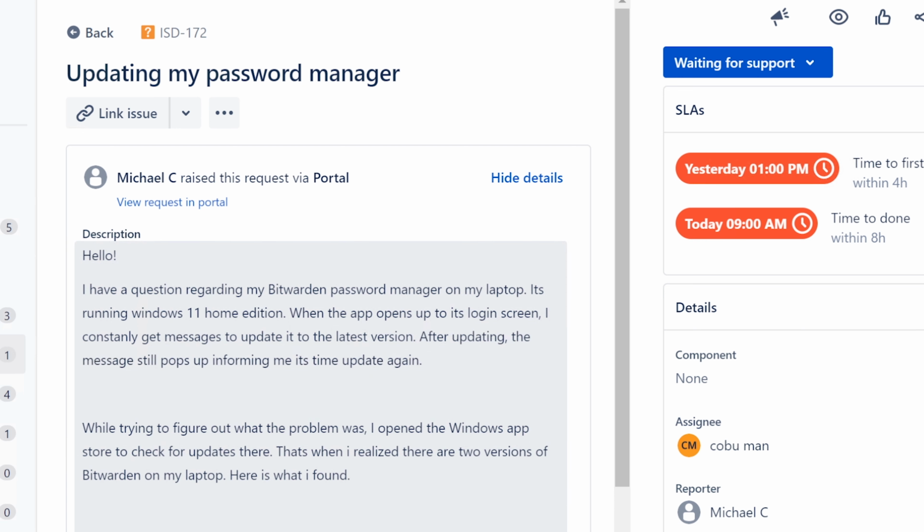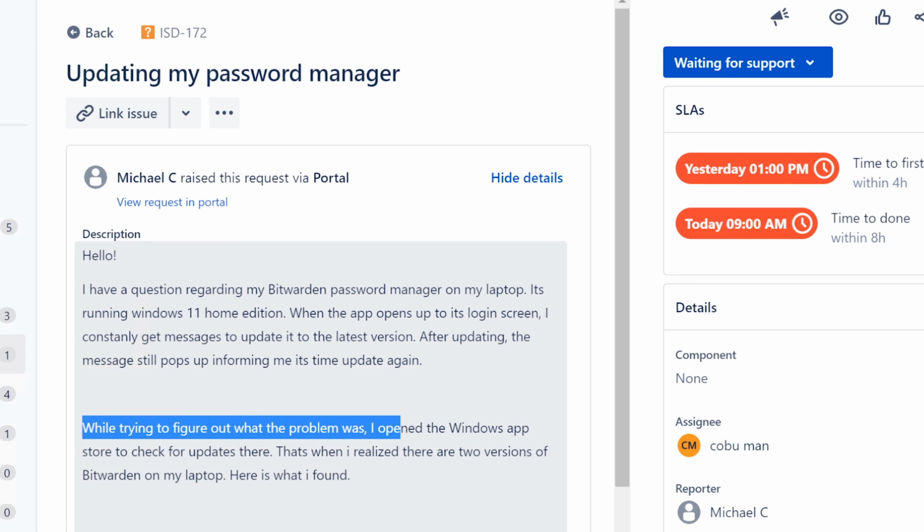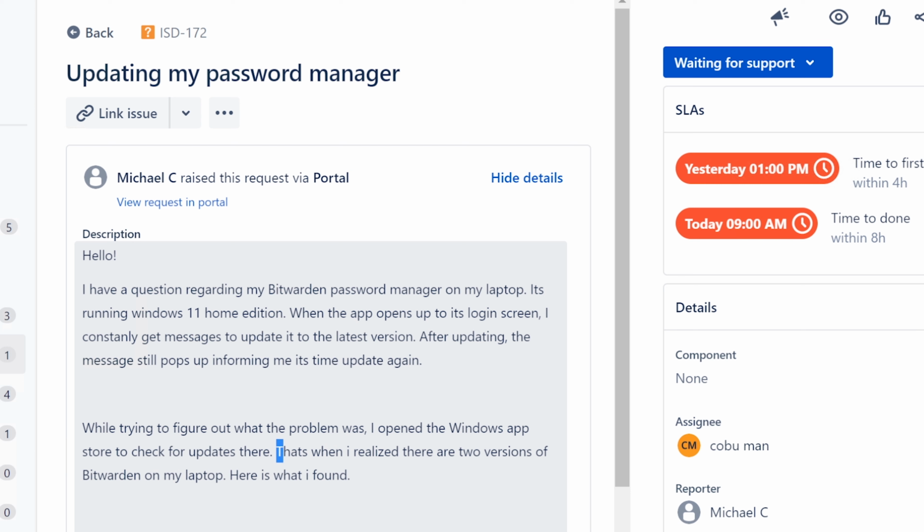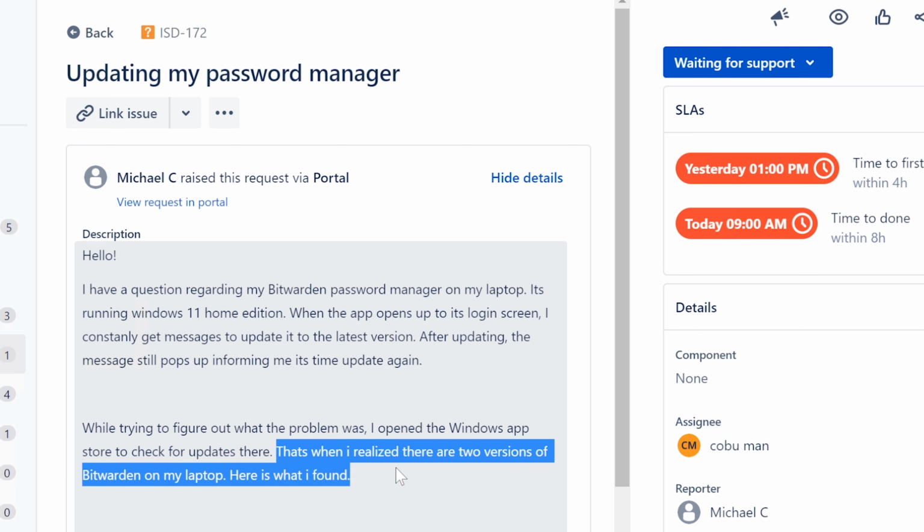You know, it's failing to update to the current version. That's okay. I will show you how to do a clean install. And when trying to figure out what the problem is, I opened the Windows App Store to check for updates there. Oh, here we go. I suspect that it is because Windows App Store is notorious for failing to install and update things properly. That's when I realized there are two versions of Bitwarden on my laptop.